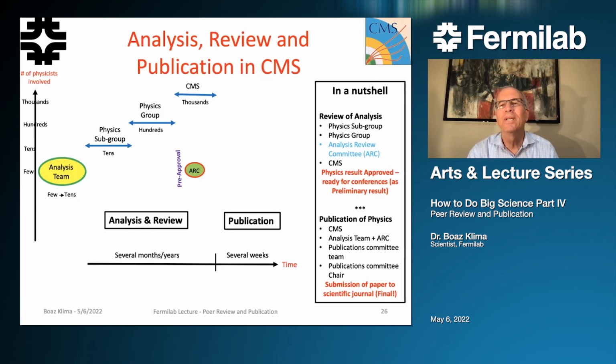Once they're satisfied, this analysis will be presented to the entire collaboration, which is thousands of people. Every single one of them gets an invitation to join the presentation. The presentation is called the approval of the analysis. Every member of the collaboration can join the meeting and ask as many questions as they like, and the analyzers have to answer them. This process may take 2 hours. It may take weeks, if the questions are still coming in and people are not satisfied and there is back and forth. So the analysis can be approved at the end of this meeting or weeks later.